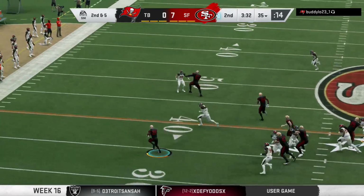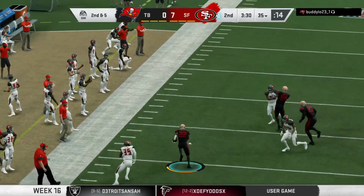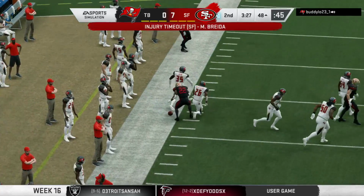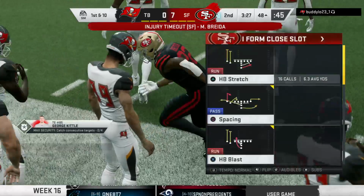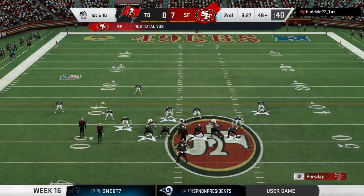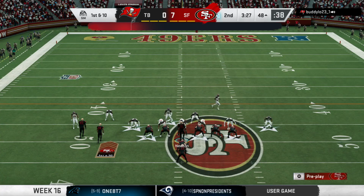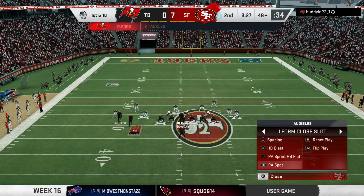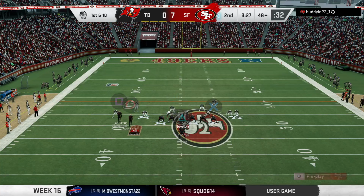Now it's Breida. And he'll be taken down, but not before he works it past the 50. Now we've got whistles and a timeout here. Yeah, looks like we've got a 49er that's down on the field. Not something you want to see in Week 16 or any week, really. We'll be right back.